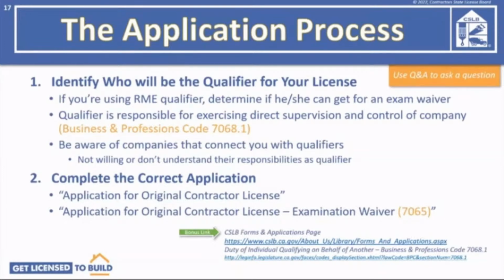Next, make sure you complete the correct application. There are 2 options: 1, the application for original contractor's license, and 2, the application for original contractor's license, examination waiver 7065. We've got links to both at the bottom of the page.